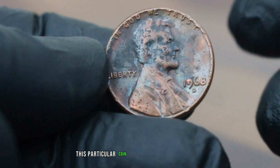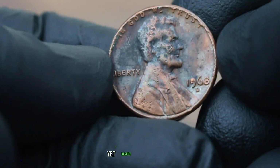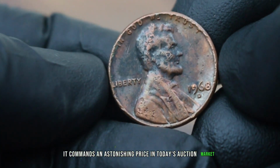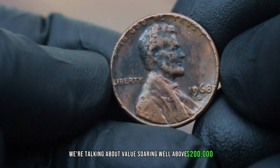This particular coin is in circulated black color and is in dirty condition. Yet despite these factors, it commands an astonishing price in today's auction market. We're talking about values soaring well above $200,000.